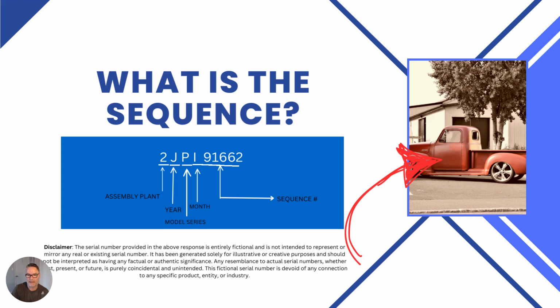You'd be looking at a sequence number. This is just a made up one here. So, let's say you have 2JPI91662. If you have this, the first number is going to be your assembly plant. Your second letter is going to be your year. Your third will be your model series. Your fourth is going to be the month. And then the remaining numbers are going to be a sequence number. Now, as far as what each one represents and how to find each one, you can obviously look up online. There's a lot of different information regarding different types of vehicles on different vehicle blog websites.